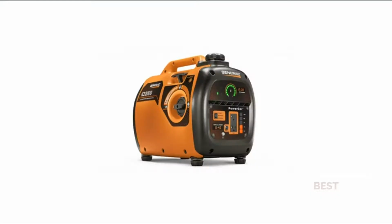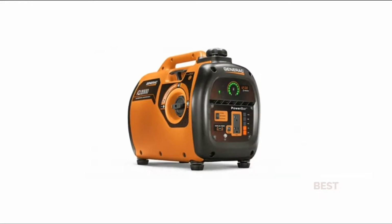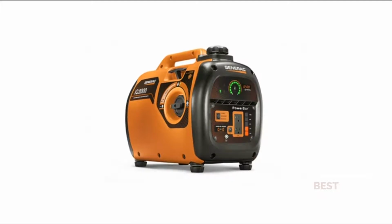Best of all, the IQ2000 varies its engine speed based on electrical demand, which significantly reduces noise levels and fuel consumption. One of the main considerations with any generator is noise. A loud generator can ruin your party or a good night's sleep. The IQ2000 is quiet. In fact, when tested in a third-party lab, the IQ2000 ran quieter than its competitors.